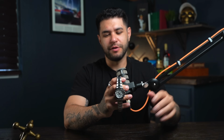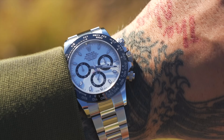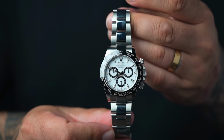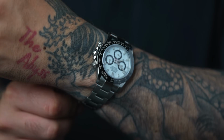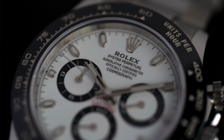Now, for my land choice, of course, it had to be the white dial steel Rolex Daytona, the best modern version of this watch. You know, not the newest, but the best. If you're familiar with this channel, you already know how strongly I feel towards the now discontinued 116500 LN. For me and for many out there, this is peak Daytona.